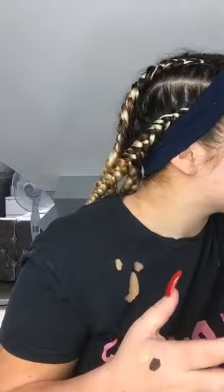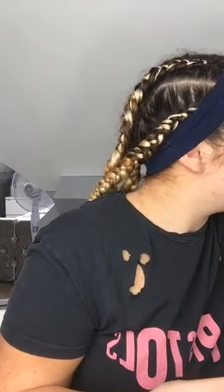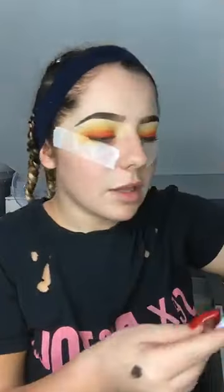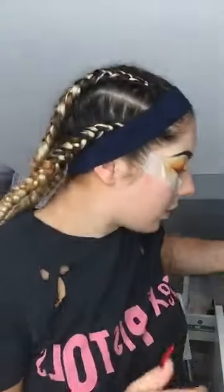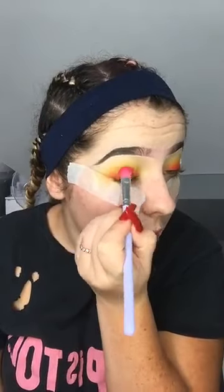So I'm going to change brushes now. I'm going to get one of the Spectrum brushes. This one doesn't actually have a number on it. I'm going to go back in with the red, and I'm just going to use that so I can blend it up nicely.